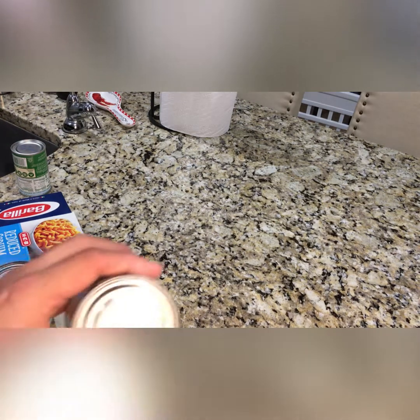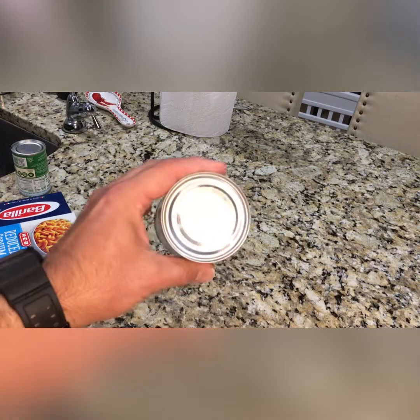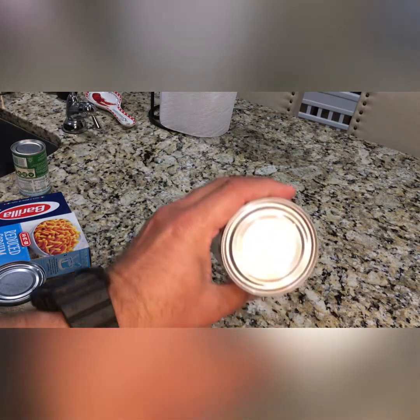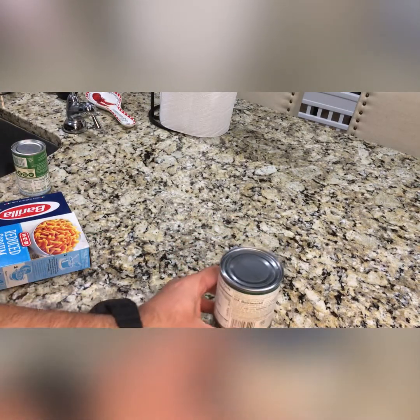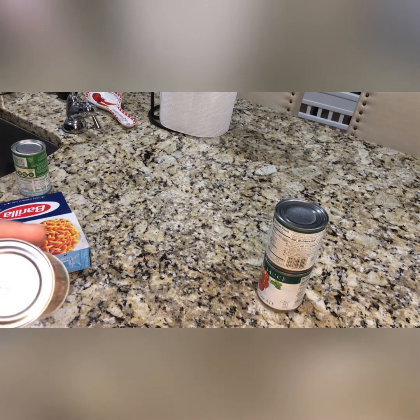But while I was going through there, I found that this can of tomato sauce, which I will use for chili, for pasta, I use it for a variety of stuff, is actually tomato puree. It went out of date last month. So those two are probably going to go. Tomatoes and tomato sauces, because of the acidity, may go bad a little faster than some other stuff.